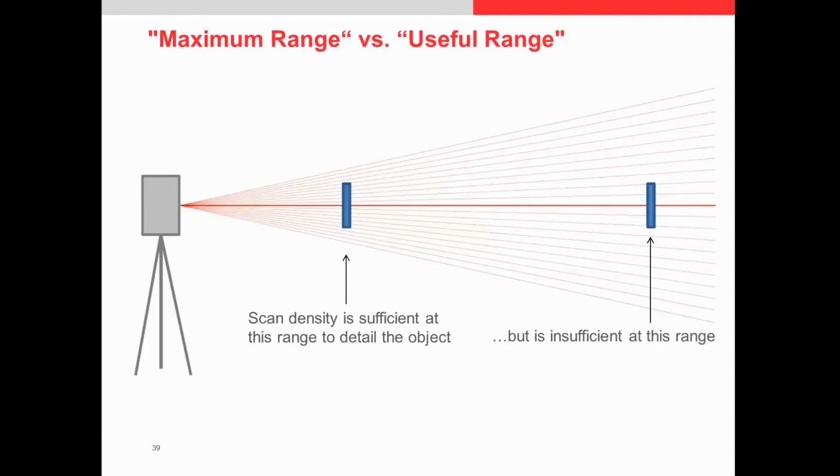And then maximum range versus useful range. Scan density or resolution is seeing any object at a level of detail so that you can determine what it is in your design software, being able to visually see that level of detail. Is it sufficient at the range to see the detail of that object? Because that's really the power of scanning, capturing a visual representation of reality. And when you bring it back into the software you're using, is it maintaining that level of detail so that you can see it from a design standpoint or model validation standpoint? But then, is it sufficient at these ranges to see that level of detail?